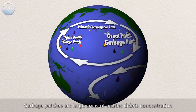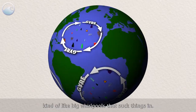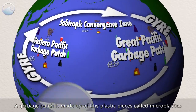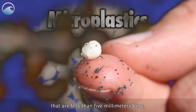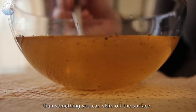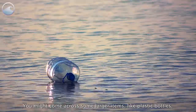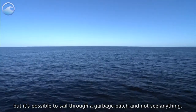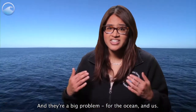Garbage patches are large areas of marine debris concentration that are formed by rotating ocean currents called gyres, kind of like big whirlpools that suck things in. A garbage patch is made up of tiny plastic pieces called microplastics that are less than 5 millimeters long. It's more like pepper flakes swirling in a soup than something you can skim off the surface. You might come across some larger items like plastic bottles, but it's possible to sail through a garbage patch and not see anything. And they're a big problem for the ocean and us.